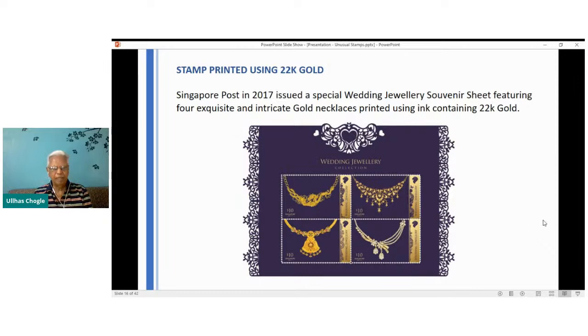This is a Singapore stamp. In 2017, Singapore issued a set of four stamps on wedding jewelry. It is a souvenir sheet, and these are four exquisite gold necklaces printed using ink containing 22 karat gold.